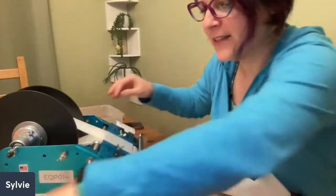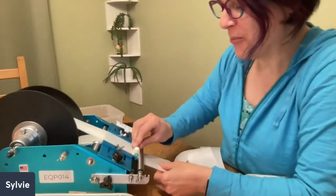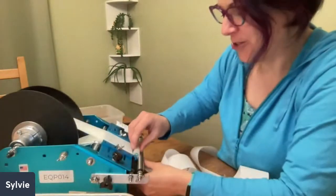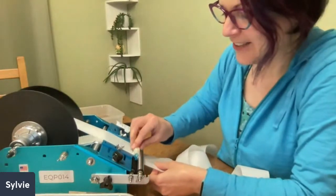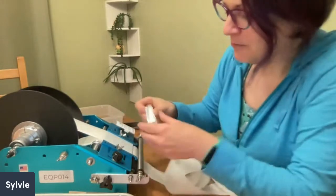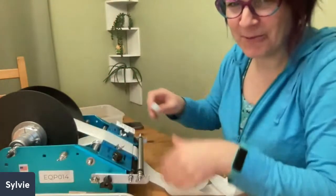I'm doing not bad today actually, because I've gotten a little more practice this week to get ready for all of this, but I'm not the best at using this machine. It's usually my husband Mario that does a lot of the labeling. And I still need to work the muscle memory on this a little bit more.